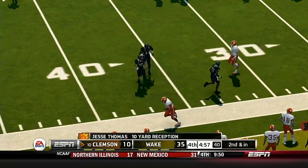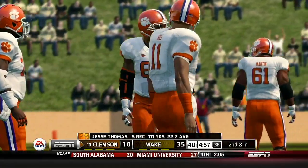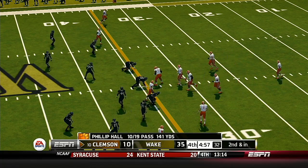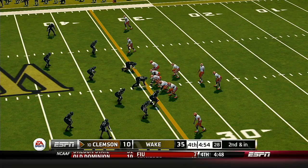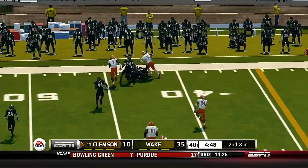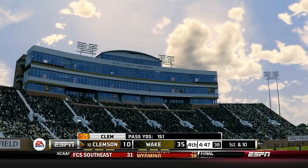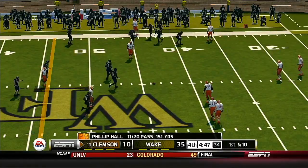Here they come. He goes out of bounds at the 34. Call it a gain of 10 yards. That'll make it second and inches. Hey, watch that. Open field. Tackle made at the 44. Robertson's at the tackle at the 44-yard line. First down.